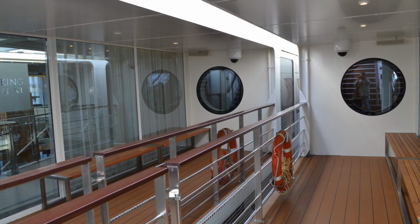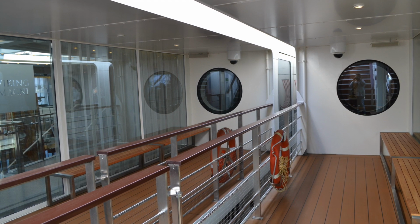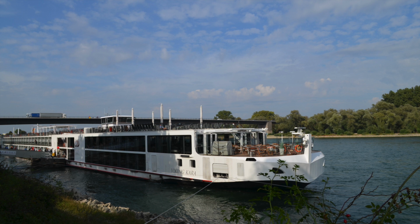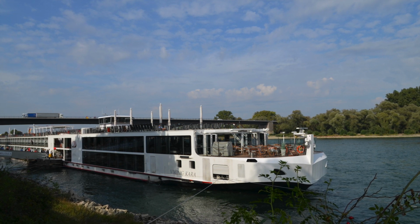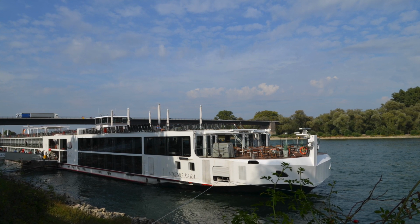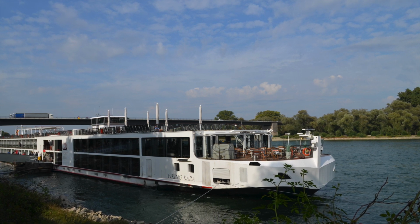Or you could try the standard stateroom. It's 150 square feet. There's a small window at the top which lets the light into the room, but it is below water level. I was booked into a standard room. I liked the sound of the water, it kind of lulled you to sleep. But the standard room is almost $1,000 less per person than a veranda stateroom.